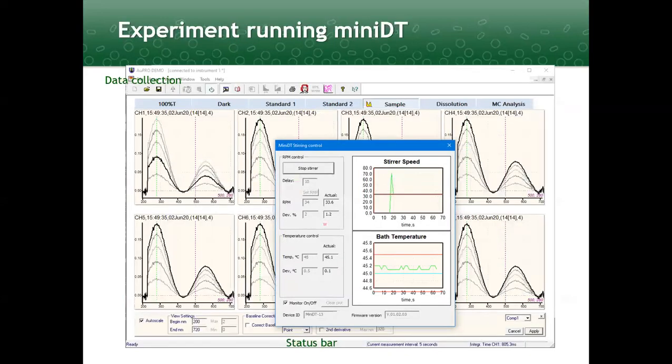Run your experiment. During the experimental data being acquired, you can view the stirrer control and review the speed profile and the bath temperature profile during the actual measurement.